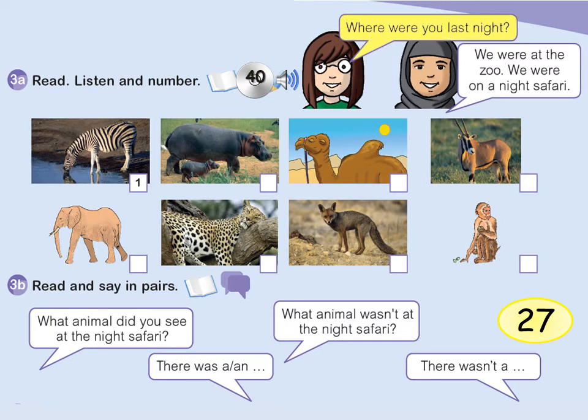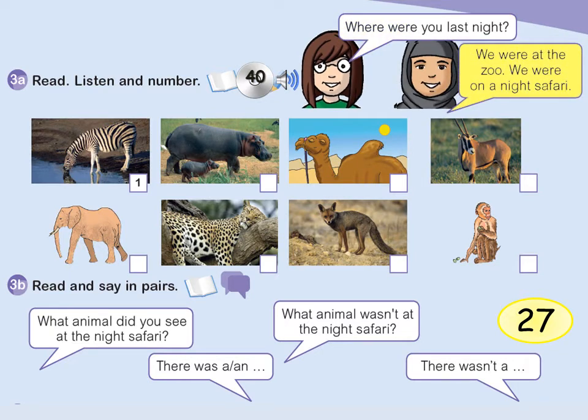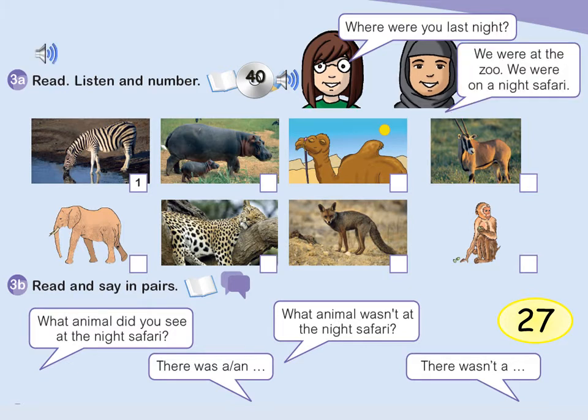Where were you last night? We were at the zoo. We were on a night safari. What animals were there? There was a zebra. It was by the water. What else was there? There were deer. They were in the grass. There was a hippo. It was in the grass.